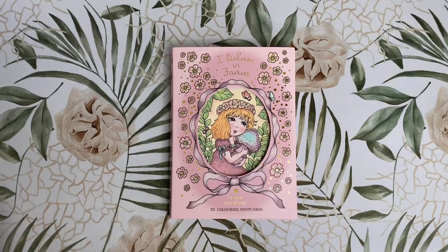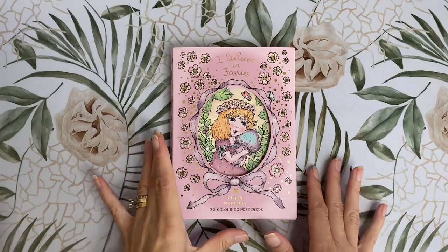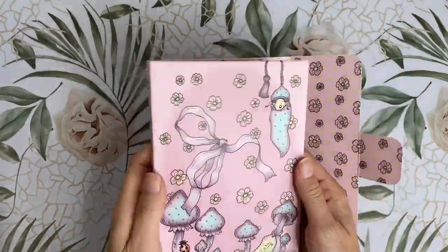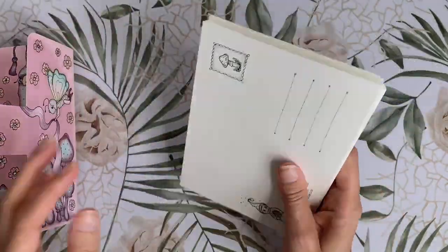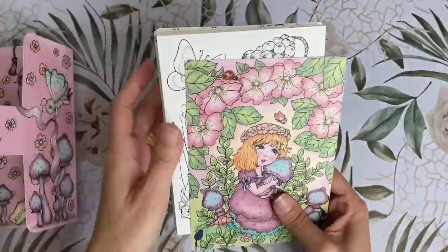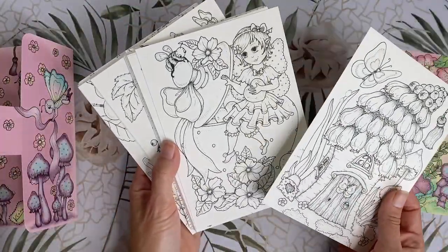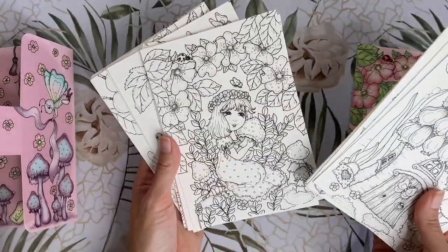Here are the I Believe in Fairies postcards by Clara Markova. There's 32 colouring postcards in here, and I haven't had a chance to colour in these yet either. So there's some really cute illustrations.